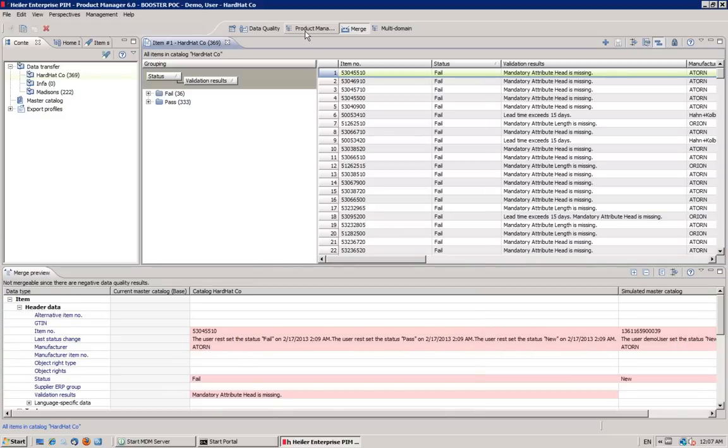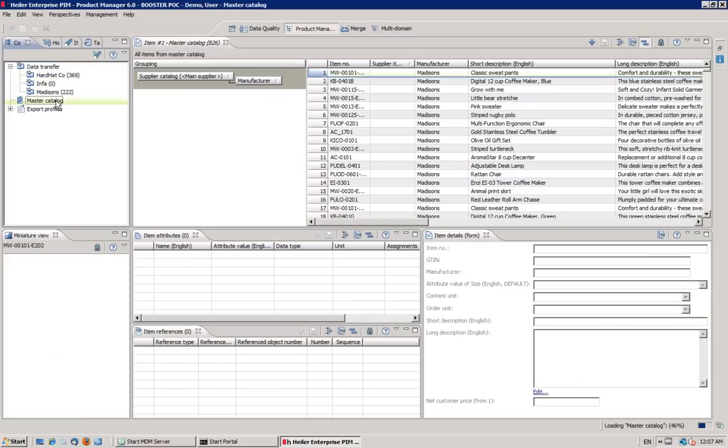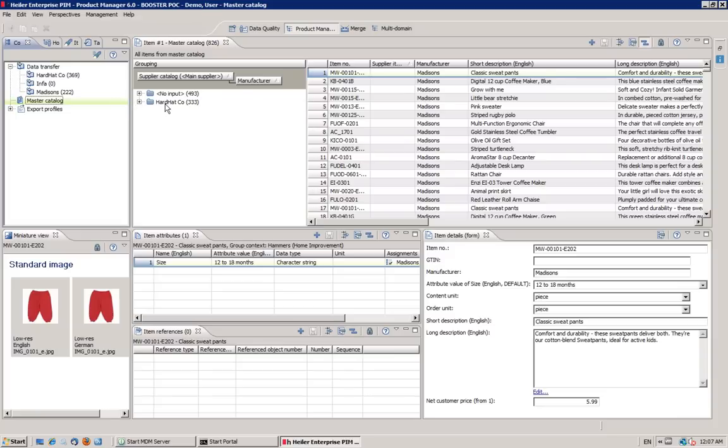Okay, so now let's go to the product manager perspective here. We have successfully merged all of the passed product records from the Hard Hat Co. supplier catalog, and now it is all in the master catalog. If I double click on the master catalog, here is the Hard Hat Co. supplier. I can expand this and see the different manufacturers.